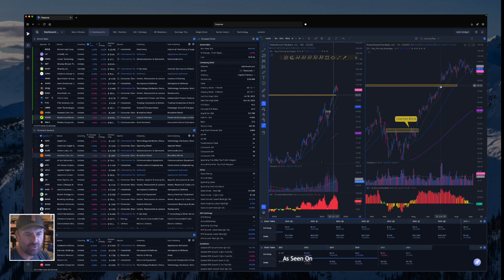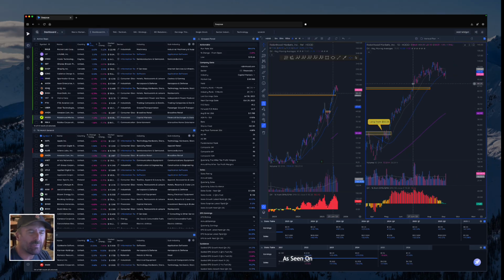Was that earnings? April 30th, and then July 30th. So July 30th was right. Usually Deep View should label earnings. Sometimes it works and sometimes it doesn't. So there's earnings there. Okay. I don't think there was news, but there must have been something on that massive volume breakout in Robinhood. Maybe it was the tokenization of some securities. I know that was a big news event in Robinhood as well.